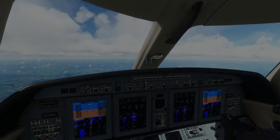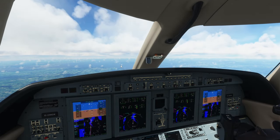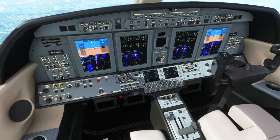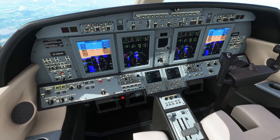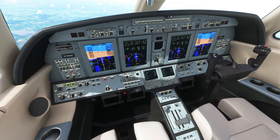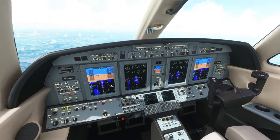Ladies and gentlemen, welcome back. We have started our descent into Cardiff. I'm just trying to get a couple of things done here. I don't really know what's going on with the live weather right now, but the airplane is getting tossed around.